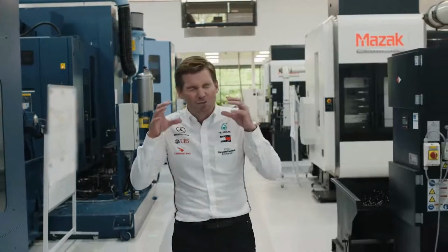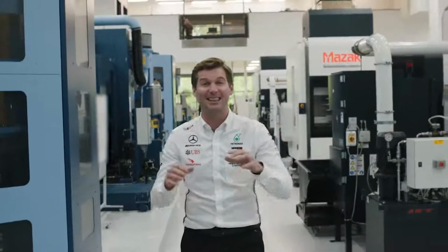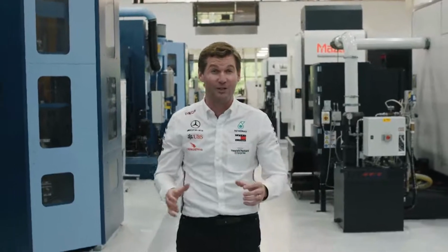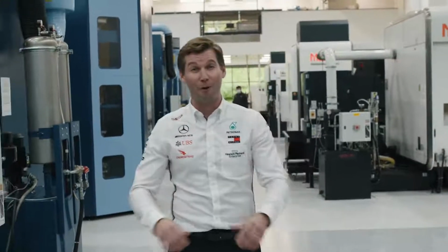We work to an incredible degree of accuracy. We call it a sub-10 micron tolerance level. Now, 1 micron is 1,000th of a millimeter, and your average human hair is 70 microns. So that'll give you some idea of the degree of accuracy we have to be able to compete at this level in Formula One.